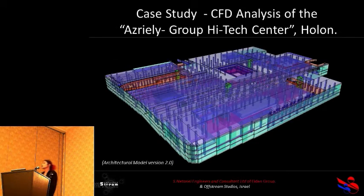So, in order to portray our concept and the change in perception, we are using a case study of an underground parking garage that was designed by the Azrieli Group in Israel. It's the Azrieli High-Tech Center.